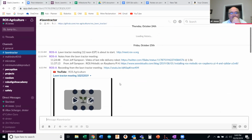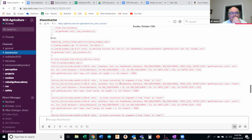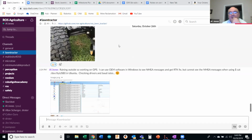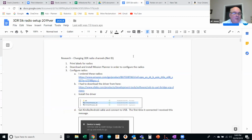But I was able to get it into ROS, which was cool. I was looking for this. I don't know, it's out there somewhere. Anyway, I'm able to get the GPS signal into ROS now, which is super cool. So the next step is making the rover mobile and getting the correction data from the base station to the rover, because I don't have access to online correction data.